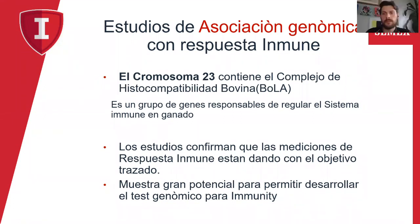It also, because we have a very large effect gene, makes a genomic test much more accurate.